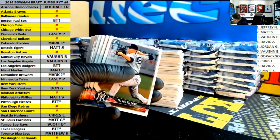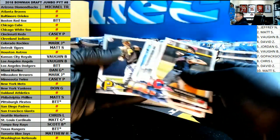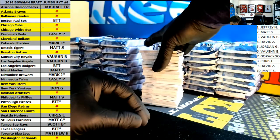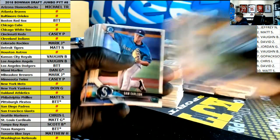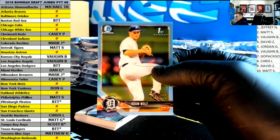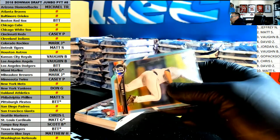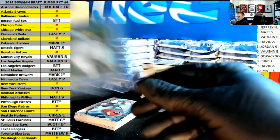Paper. What's up, Stewie? That's a nice hit coming up, too. Wow. This case is starting out good. Adam Wolf for the Tigers. 343 out of 402. Detroit going out to Matt Slett.